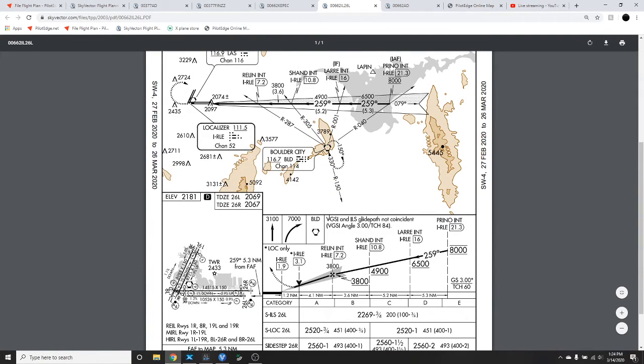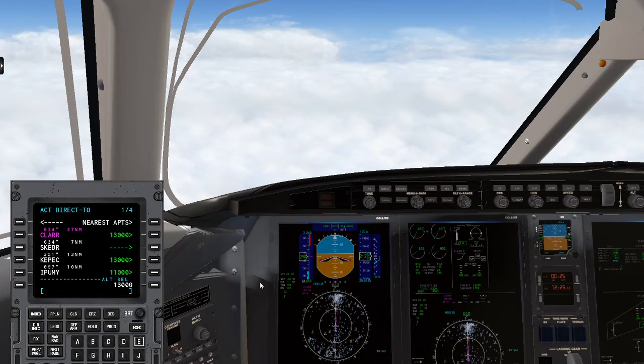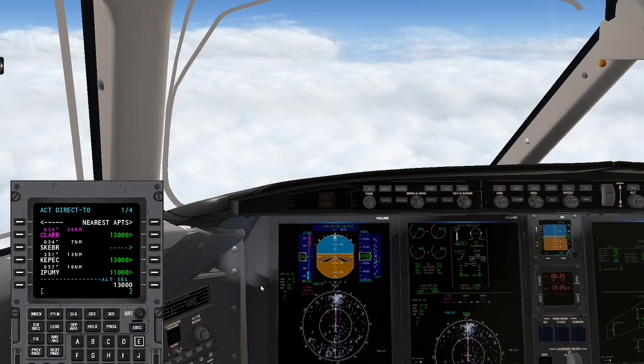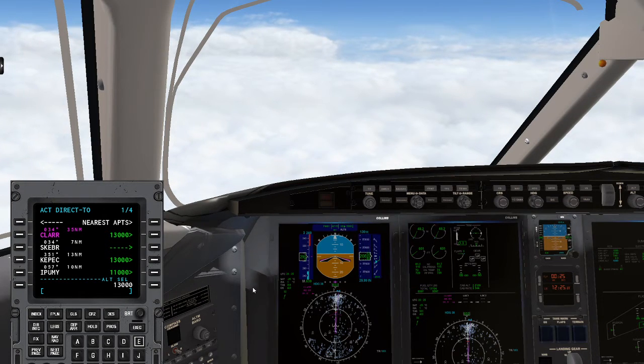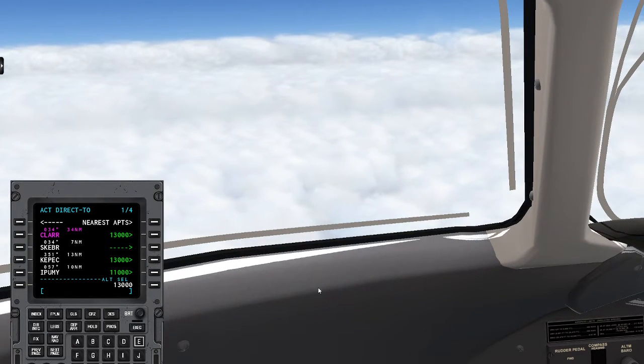So we're essentially just gonna hook around this mountain right here, which is only at 5,000 feet. Well, 5,500, but we're gonna be at 8,000 at that point. So for anyone who knows Las Vegas, we are just coming up at Mount Charleston. It's about 40 miles this way.